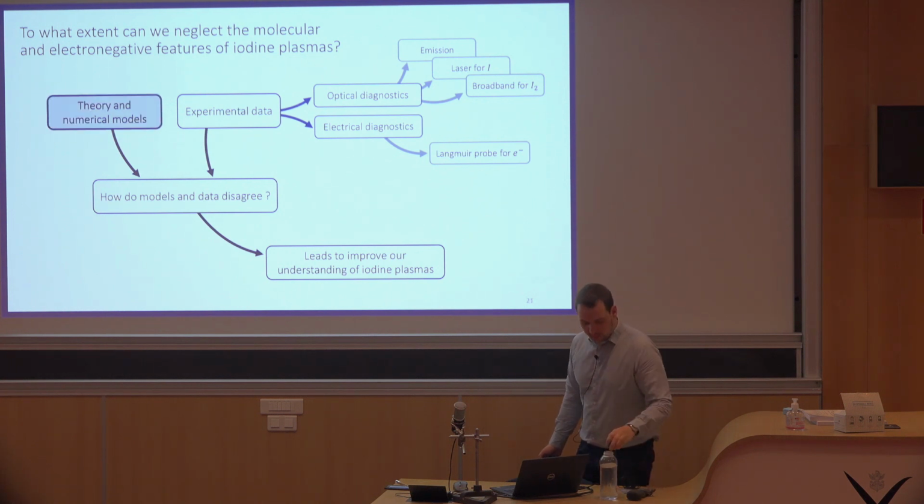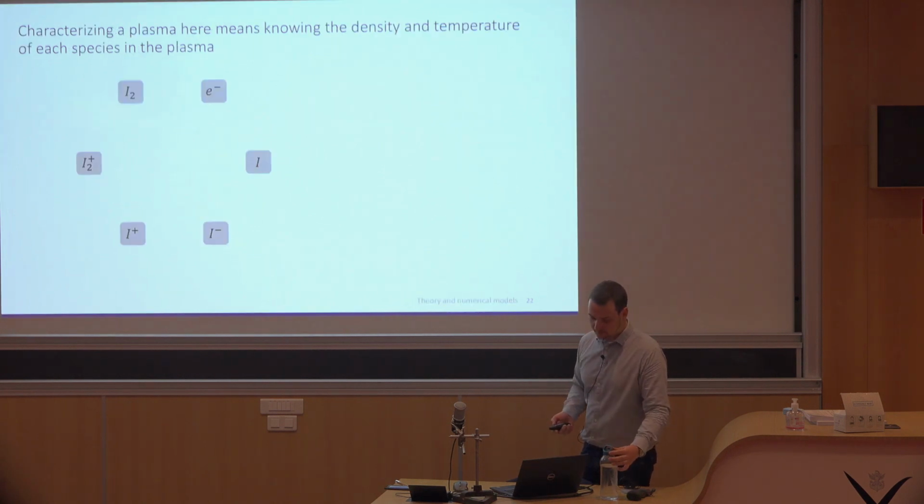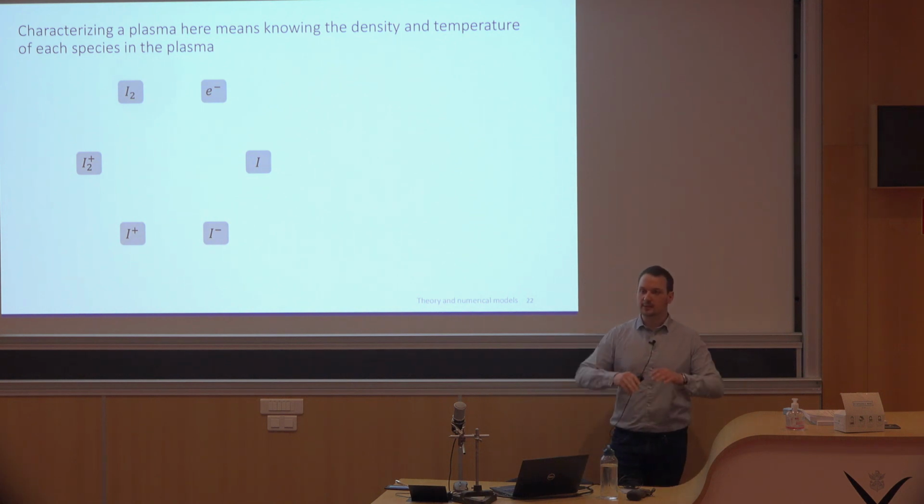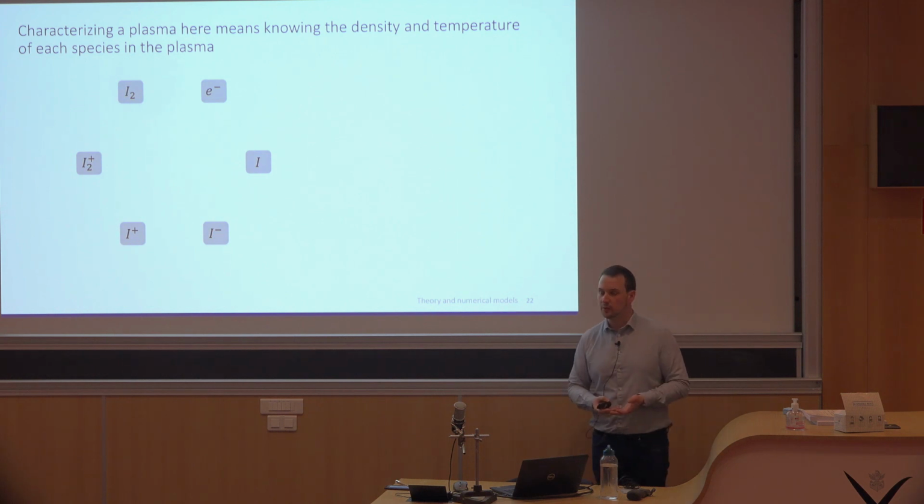Let's start with the theory of numerical models. I'll give you an overview of what I mean by using numerical models. You use the numerical models to characterize the plasma. And what I mean here by characterizing the plasma is knowing the density and the temperature of each species in the plasma. My model is a global model. That means that all those species will be averaged over the volume.